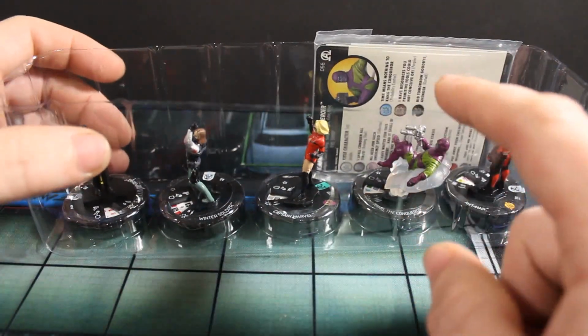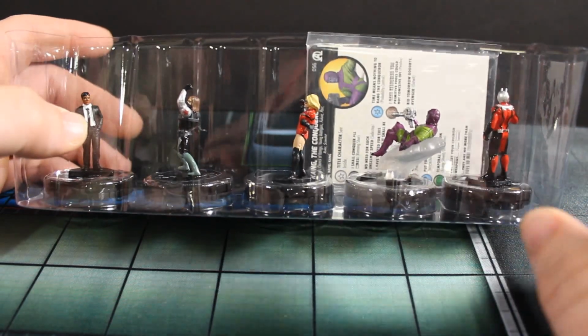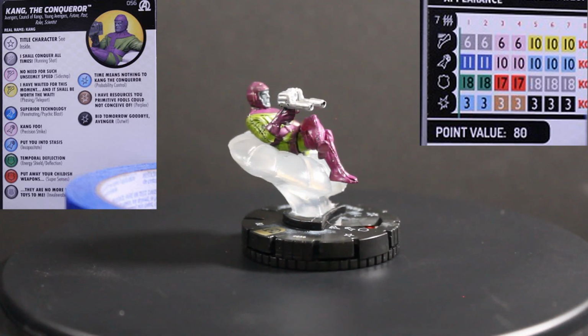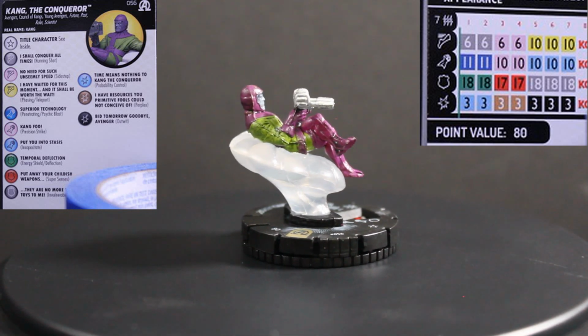So I actually already have one of these title characters, but he is legit. So let's go ahead and take a closer look at him. Kang the Conqueror is number 56 in the set. He has the Avengers, Council of Kangs, Young Avengers, Future, Past, Ruler, and Scientist keywords. He has one trait, which is title character.